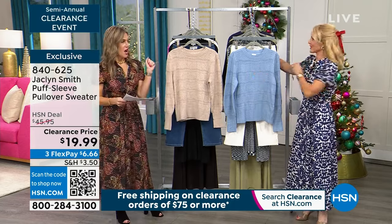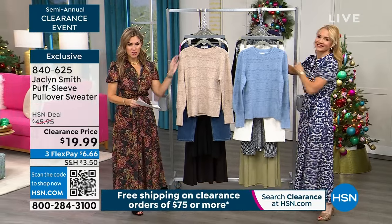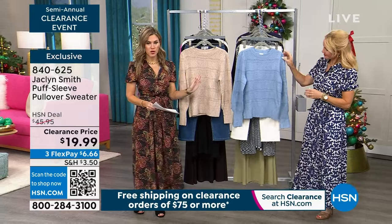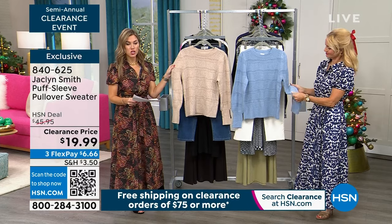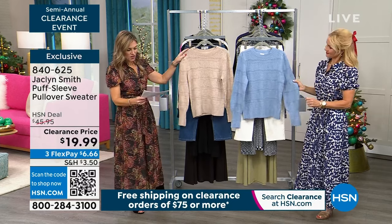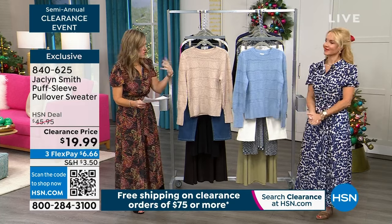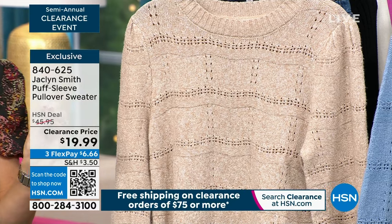No, she's perfection. Okay, so we have, first time ever, Jaclyn Smith Fashions in our semi-annual clearance event. Under $20, get both these beautiful sweaters. I'm telling you, the detail in the knit in these sweaters is exquisite. It's under $20. I've got the colorway that's called Sesame. So think of that warm sesame light, kind of creamy ivory with a hint of soft tan.